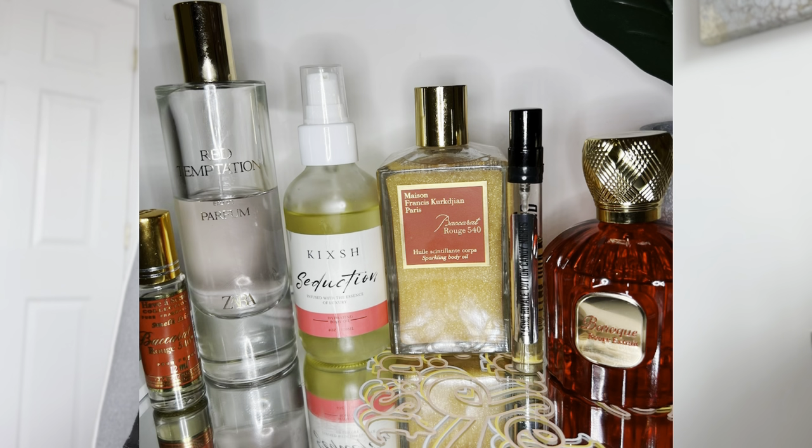And then I layered it with my Red Temptation perfume by Zara, which is a dupe for Baccarat. I layered it with my Baccarat Rouge perfume oil, plus my Baroque Rouge Extrait perfume by Maison Alhambra, plus my Dua brand Casino Royale Cotton Candy Nights, which is a mix of Cotton Candy de Dua and Baccarat Rouge 540 Extrait. I was smelling good. Somebody outside of my car yesterday said I smell good, and I'm like, thank you.